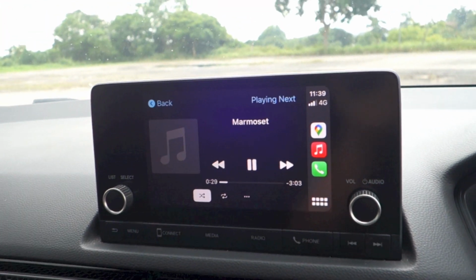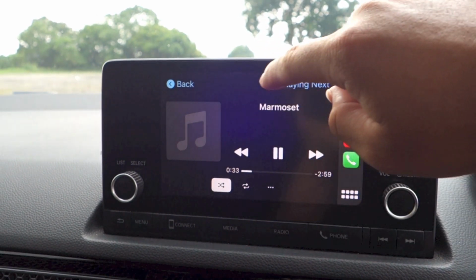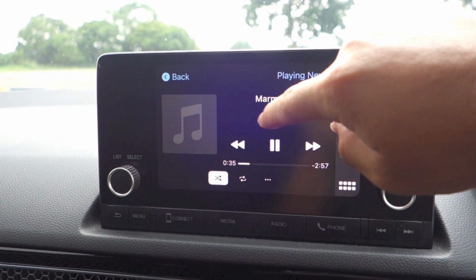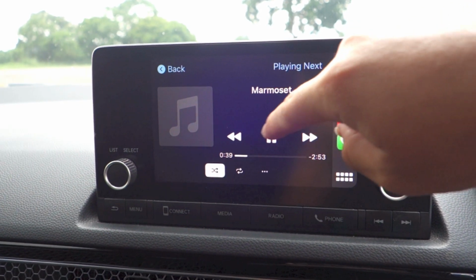We are currently in the CarPlay menu with the current song playing information. The album art will show up here if present. Right here we have the title. The artist and album will show up here again if present. You can play pause, go back a song, go for the next song.